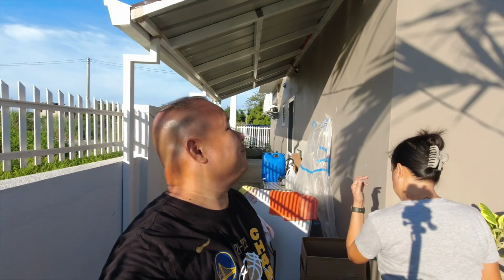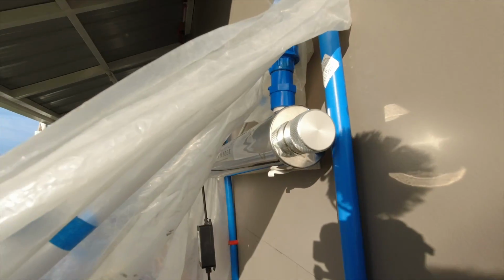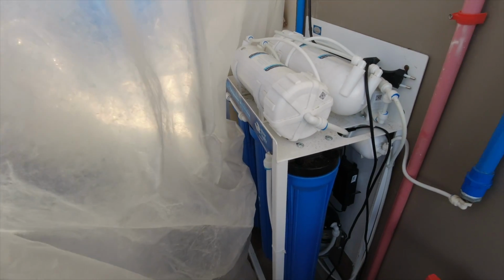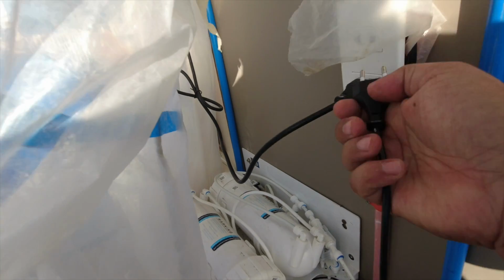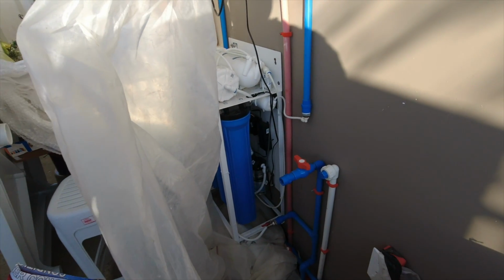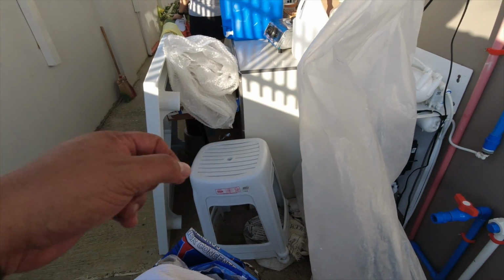So we covered our reverse osmosis right now because we're not done with the dirty kitchen yet. Let me show you guys. There you go. There's the UV light right there where it kills the bacteria, and then you go through this filter system. What we do is we plug this in, we plug in the UV light like that, and then there it goes. It's also run by a pressure pump behind this counter right here.